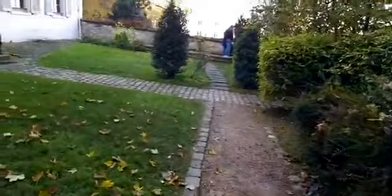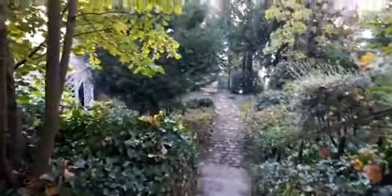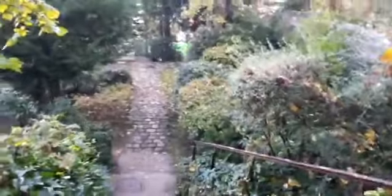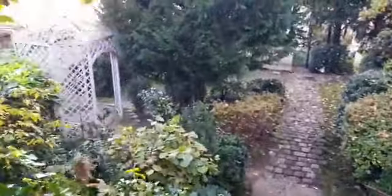So a beautiful garden here. Now you can access the garden and just walk around the garden for €5, or you can take part in a visit to the museum, the temporary and permanent exhibits. I haven't been down here yet. I'll just have a quick look down here and see. I think this is a bit of a dead end, but we'll pop down anyway.